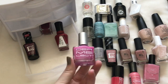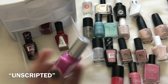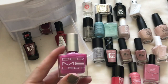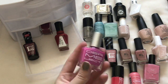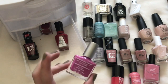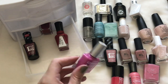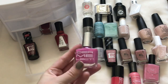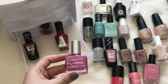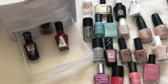This is from Dermalect, and it is in the shade... I'm gonna have to look back and find a shade name for this guy as well because it's not on the actual bottle, but this is a really pretty poppy purple color, and I really like this. It's a nice purpley pink. I wear this on my toes pretty much all fall and winter. I think that it is just a really interesting different shade, and the formula is pretty okay, so I like that. That was another Ipsy nail polish.